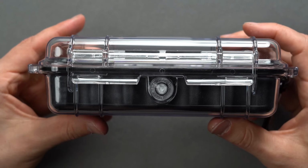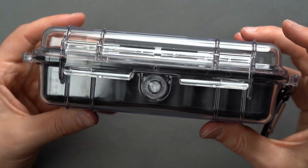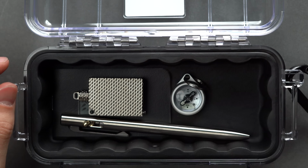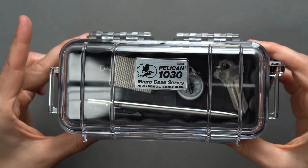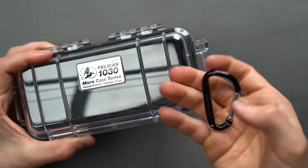It also has an automatic pressure equalization valve, which balances interior pressure, keeping water out. It's ideal for safeguarding things like spare batteries, memory cards, your keys, against the unpredictable elements that you encounter on the trail or in the water. Plus, its clear top allows you to see all the contents at a glance. A carabiner on the side gives the Pelican 1030 the ability to easily clip onto whatever you'd like.